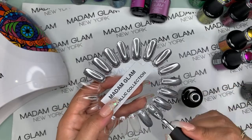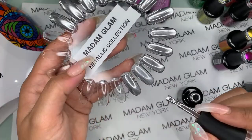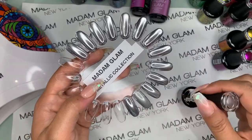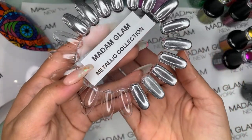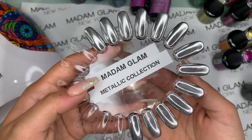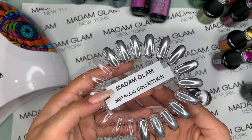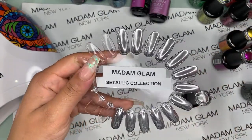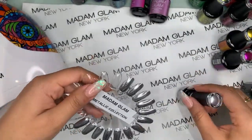Okay, so I'm just trying to show you, see, whenever we first apply the metallic base, it kind of just goes on like silver, but then after a few seconds it actually gives you that mirrored effect. So just wait like 15 to 30 seconds before curing them, that way it gives you that mirrored effect.